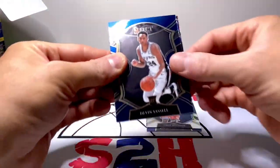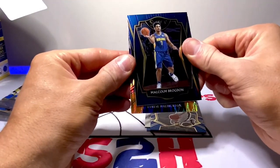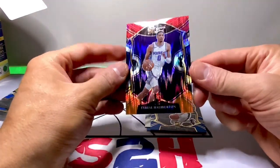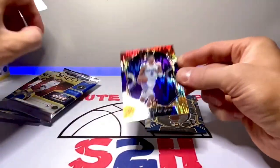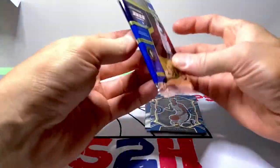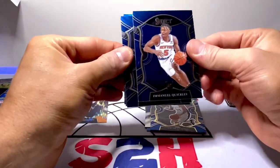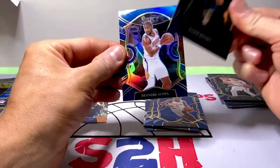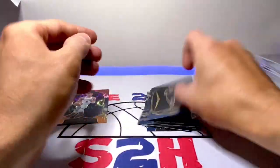Third pack. Devin Vassell, Bertans, Brogdon. Ooh, nice. Tyrese Haliburton. That is a solid pull right there. Solid pull. Put that over in the good stack. Immanuel Quickley, all right. Kristaps, Elijah Hughes, and DeAndre Ayton. Yeesh, that Hughes has quite the print line on there. Sheesh.